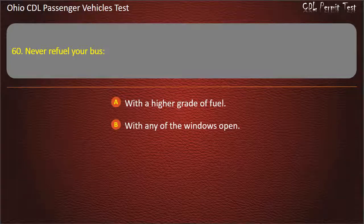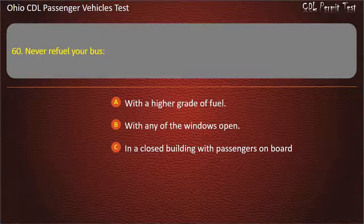Question 60. Never refuel your bus: With a higher grade of fuel. With any of the windows open. In a closed building with passengers on board. Without a static chain. Answer. In a closed building with passengers on board.